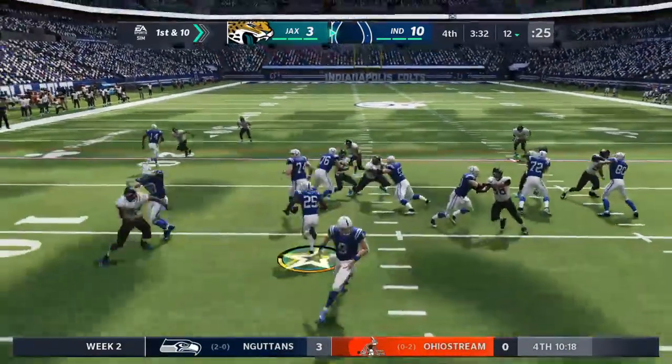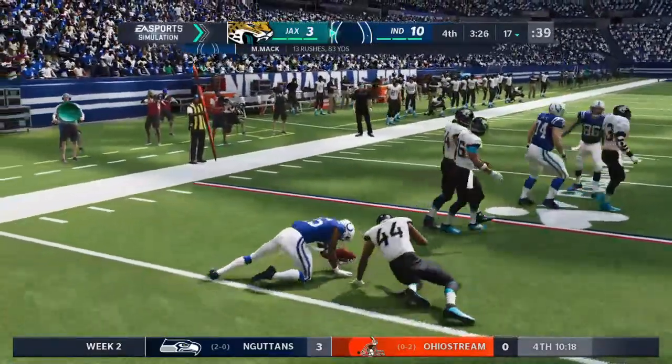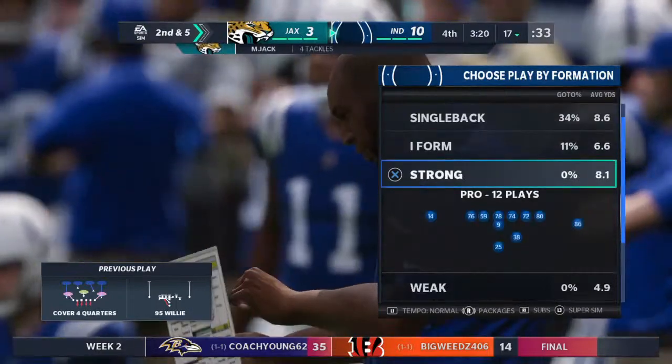They'll try and run some clock here as they keep it on the ground. And he takes us across the 15 to the 17. Miles Jack there to make the tackle. A tight game like this, such a tough spot for the offense to be in.